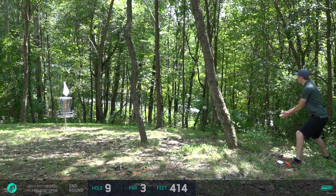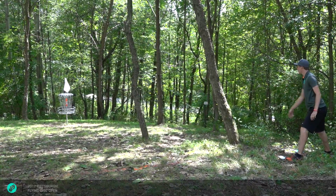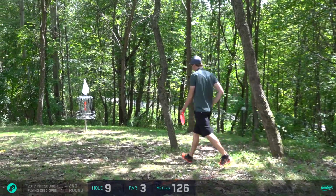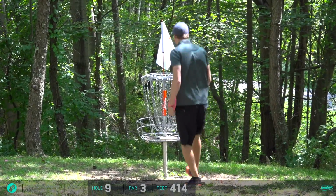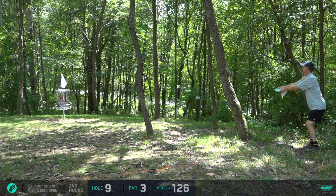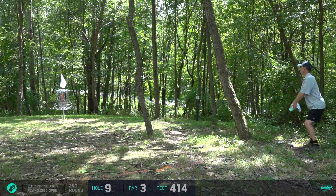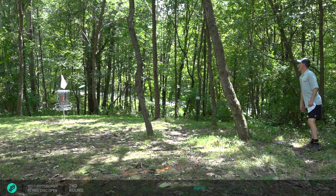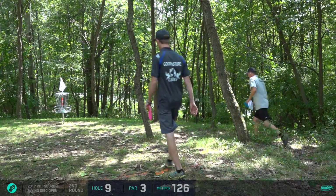Oh, no. Simon with a big pressure putt here. Oh, great shot. Saves his par. That's got to feel good. That is a scary par putt. He's about 35, 36 feet away. Really downhill. And that hit dead center. That was an awesome putt there from Simon. See if Barry can follow him home. Nice. Very confident stroke from both of those guys.